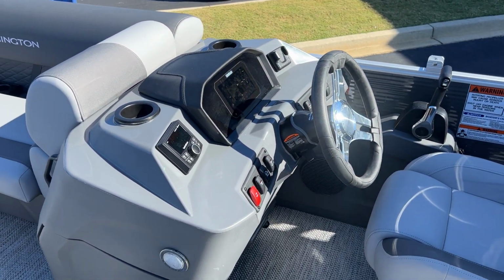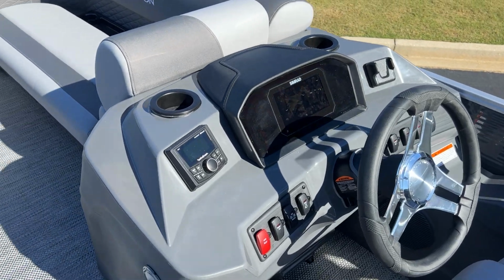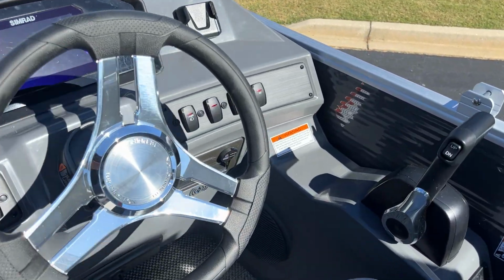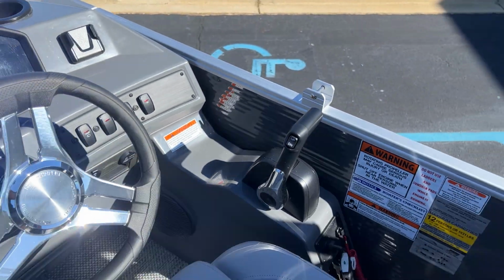It's got the 7-inch Simrad on it. Rockford PMX2 upgrade. Another nice feature, the new phone charger down there. Wireless charging when it's good. It's a 10-amp charger.